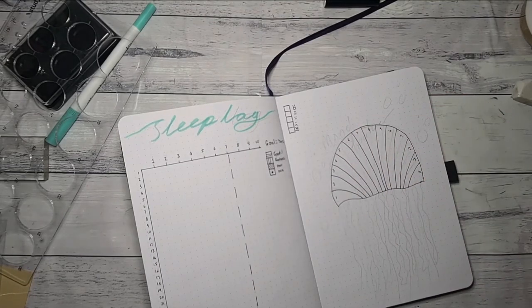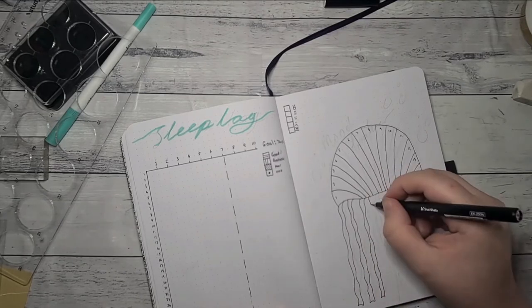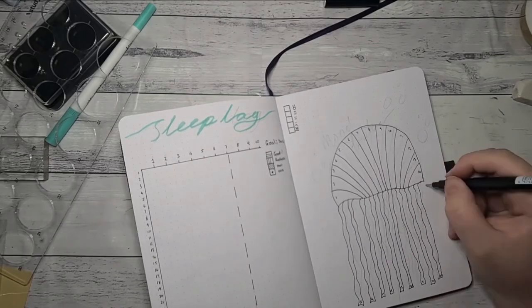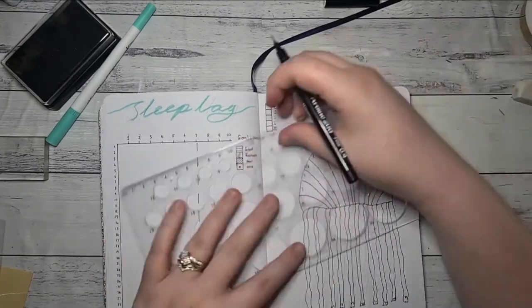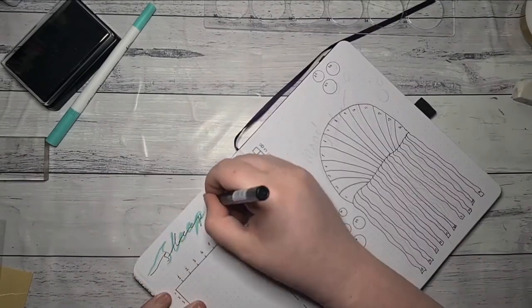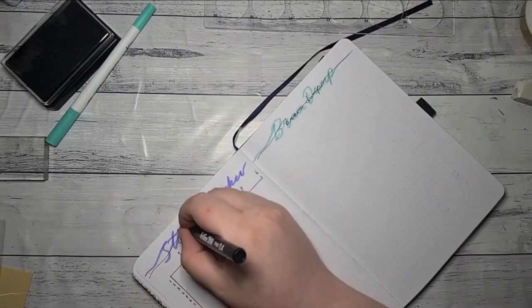But of course, I've got my mood tracker. Once again, I pretty much ignored the sketch I had underneath and just freehanded the amount of space I would need. So for this, the days include the bubbles, the tentacles, and the little sections in the head of the jellyfish. And of course, I've got my little key up in the corner as well. And then I've got mood tracker at the top.